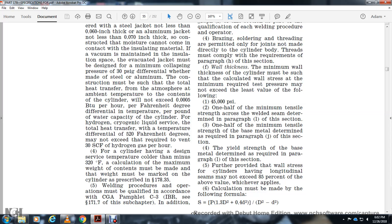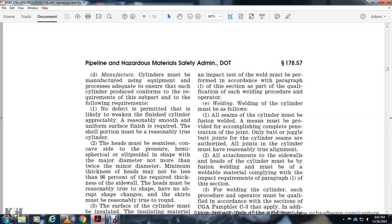Welding procedures and operating must be qualified in accordance with the CGA pamphlet C3. In addition to the impact test welding performed in accordance with the paragraph L of this section, as part of the qualification of each welding procedure operator. Welding of the cylinder must be as follows.